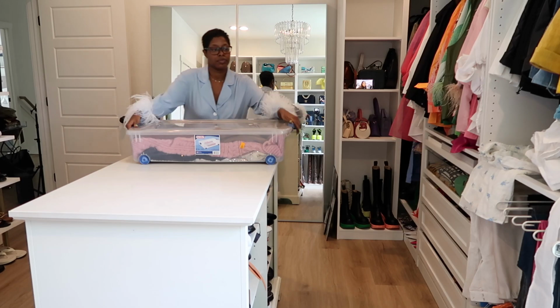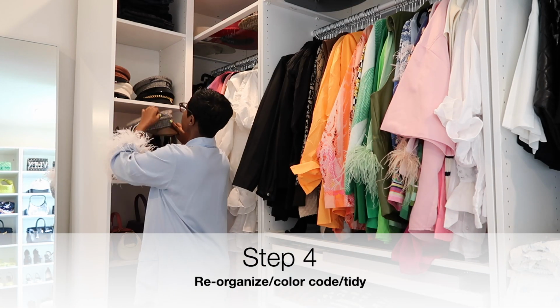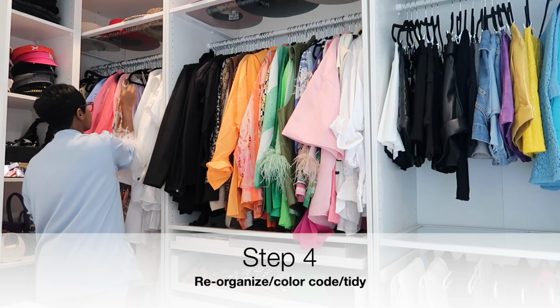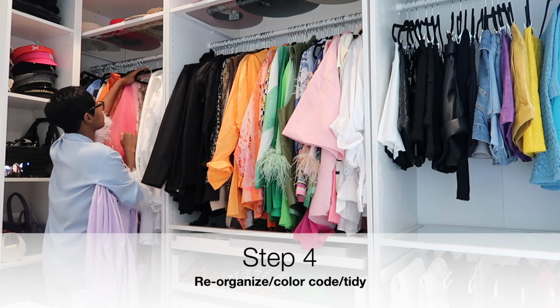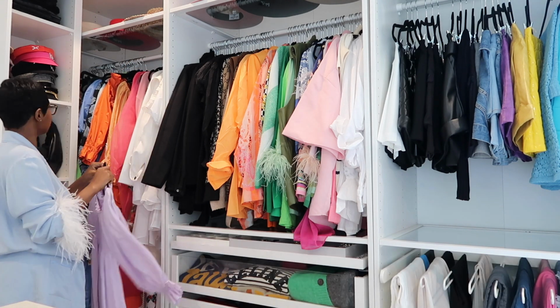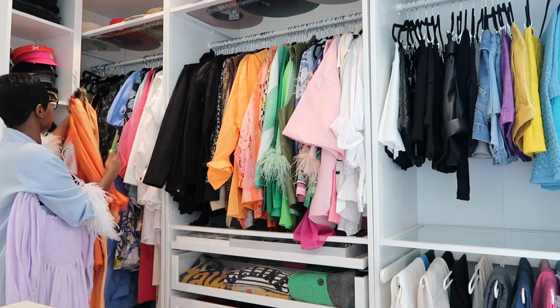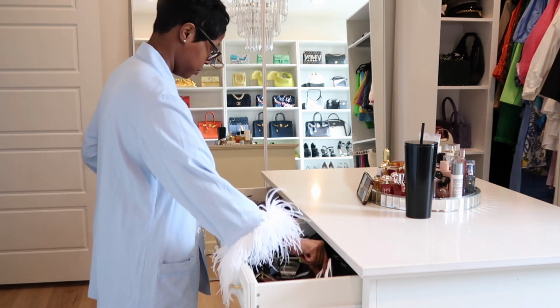And now we're going to put away our bins back in the closet with all of our fall winter things. My favorite step here is just reorganizing. Obviously, I don't have chunky sweaters there anymore, so I moved my hats there, my favorite hats. And now I'm just going through and color coding. I just like this. It helps me get dressed. If I'm looking for a certain color, I know right where to go. It's just aesthetically pleasing and gives you that like shopping experience and makes you feel like you're in a store.